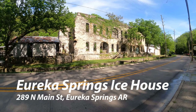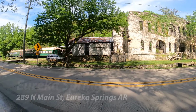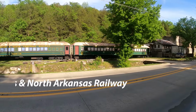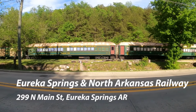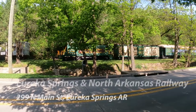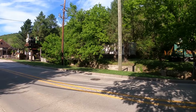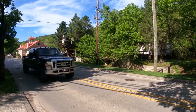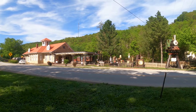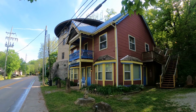Now, this was the old Eureka Springs Ice House. It's right along the railroad line, and it's still sitting there, but there is the rest of the railroad line, and that becomes the Eureka Springs and North Arkansas Railroad. And they do train rides there a couple of days a week, and it's a neat little historic and museum area. It's a treat to just check it out. Absolutely, and there's the depot for it. It takes up a good bit of length along the road.